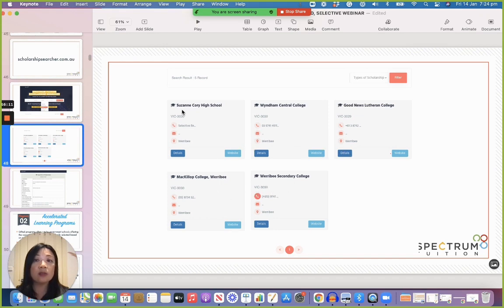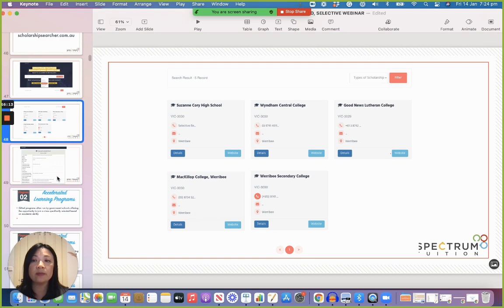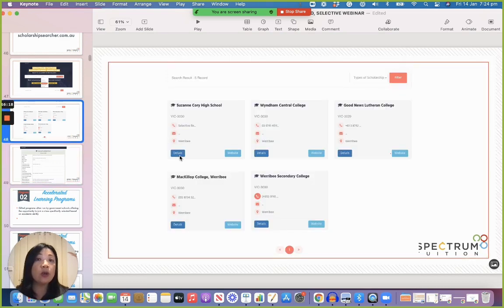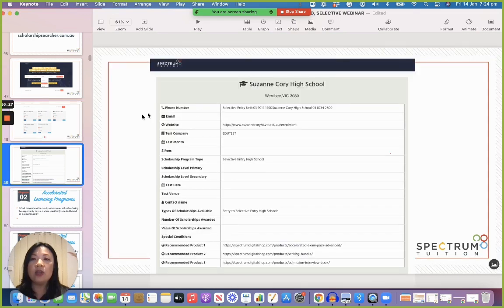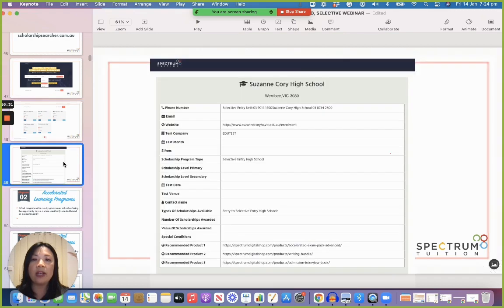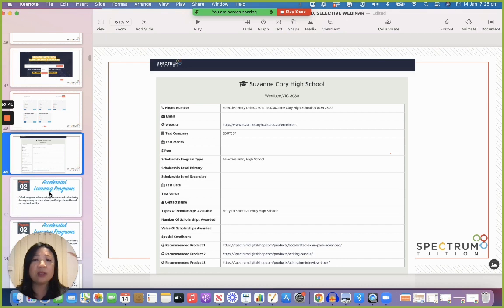some results. So here you've got 5 records. And then you can just click on the details, and that will go directly to the scholarship page, which will save you a lot of having to search for things. And then you can click on the website, or you can click in on extra details. So you've got the actual website, you've got what test company, you've got recommended products to help you from our bookstore. So that's the scholarship searcher.